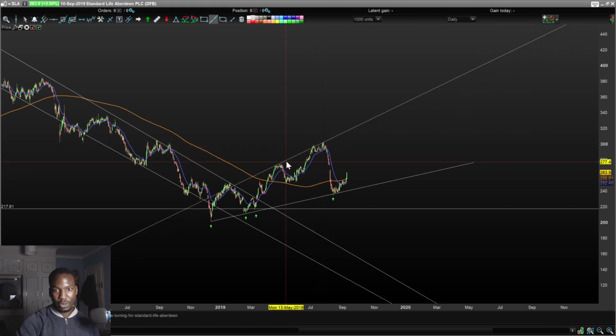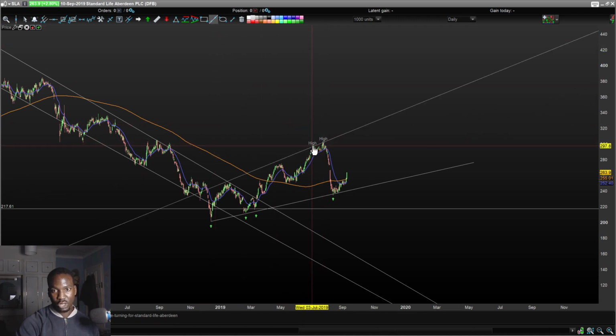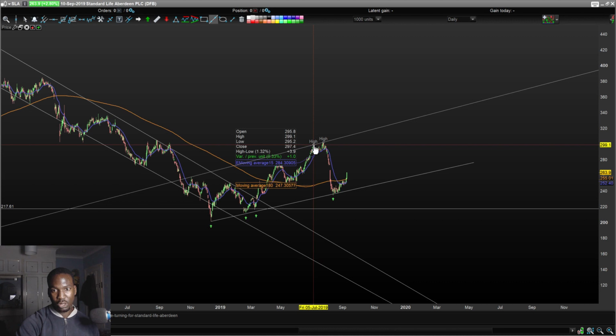I want to see if there's another line here that could be drawn on this chart. Potentially, maybe that's the line. I don't know. Something like that. Let's see if this line is of importance. I'm going to keep that line here. So maybe it's kind of like an ascending channel pattern here.